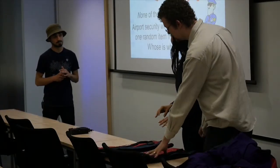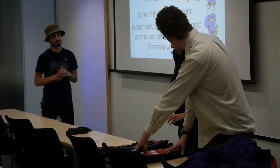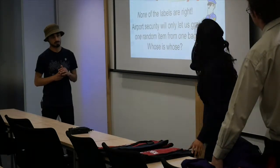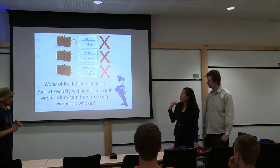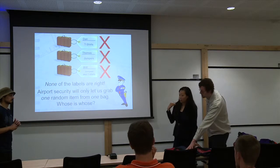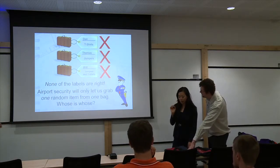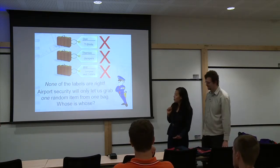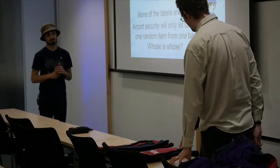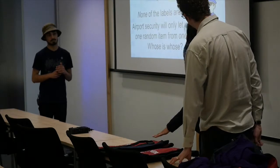So what we have left, we have these two bags, and this previously said Dan, but we've now identified Dan's bag. So Thomas and Will are left. We know Thomas's bag isn't his. So this has to be Will's and this has to be Thomas. Very good. Why? Because we just ruled out that this cannot be Thomas's bag.